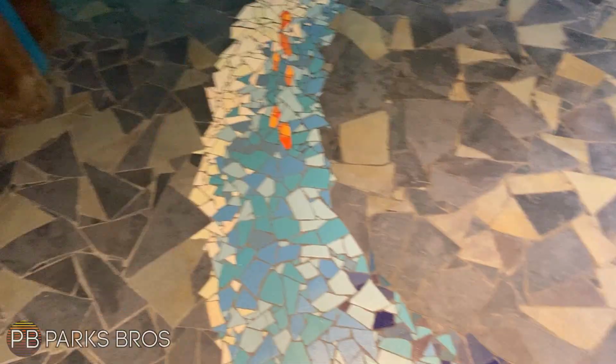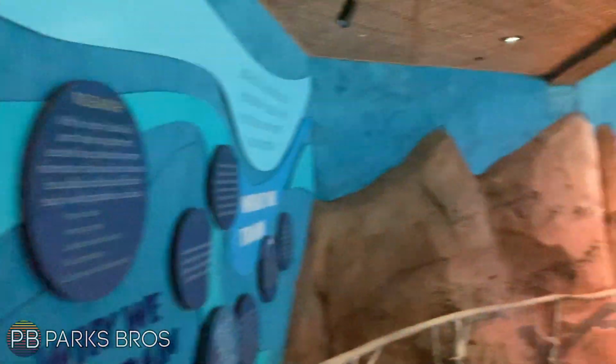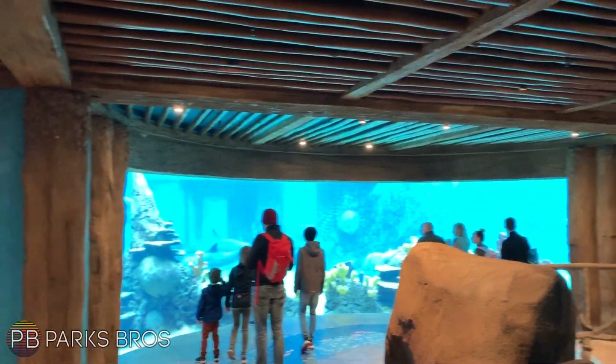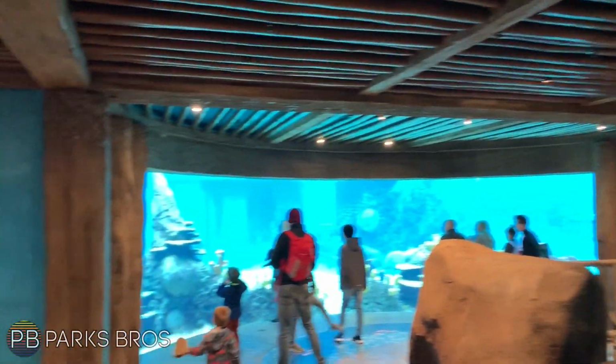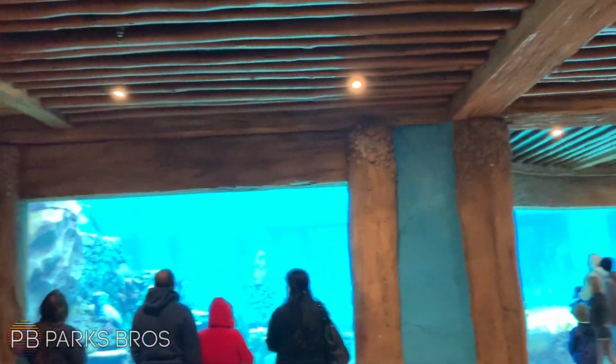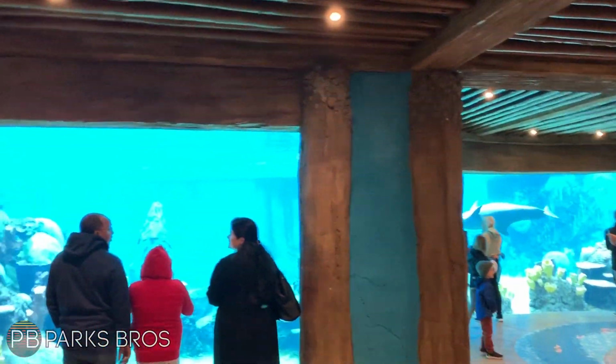Well, let's get inside. Again, looking at the floor, it's crazy how much detail is in here. And speaking of detail, look at the walls and the rock work, as well as this entire underwater viewing area, where you can get a real nice view of the bottlenose dolphins. Mind you, you don't need park admission. That's crazy.